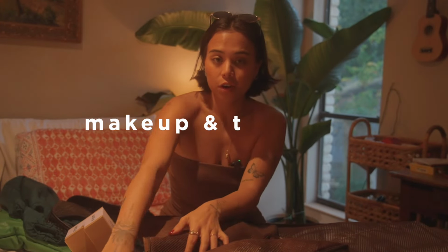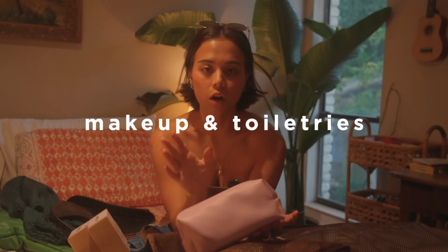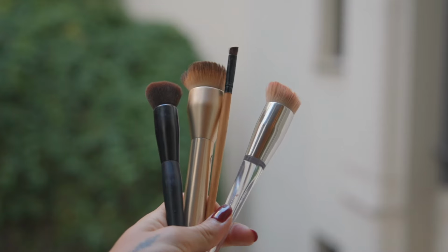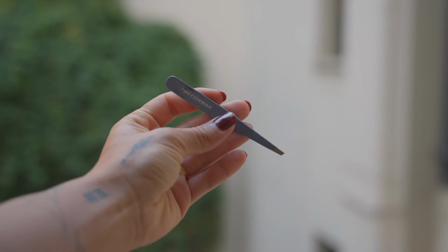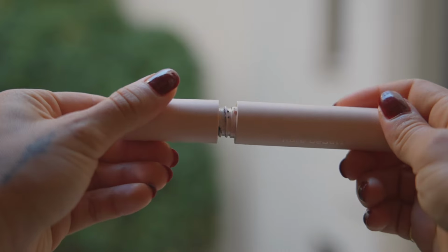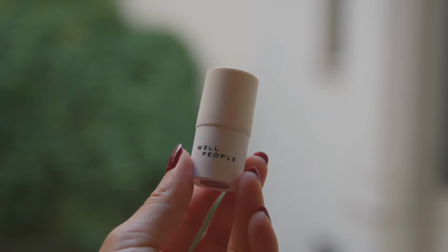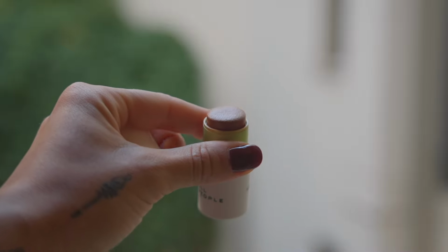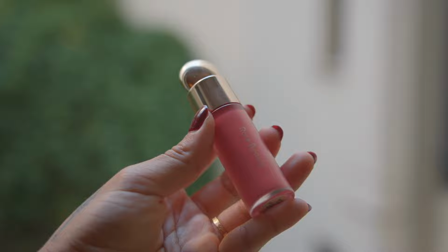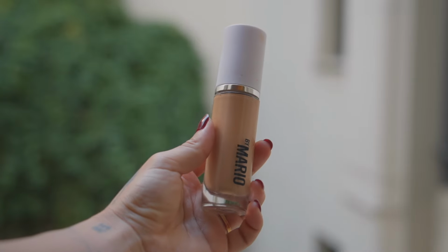The last two things on this side of the suitcase are toiletries and makeup. This is my makeup bag. So these are my makeup brushes. I have some Tweezerman tweezers, which is the only brand of tweezer that I personally love. Rare Beauty mascara, Well People bronzer, Rare Beauty blush, and these are all vegan and cruelty-free. And then Makeup by Mario foundation.